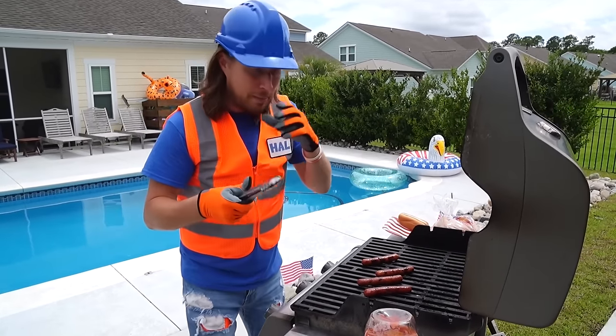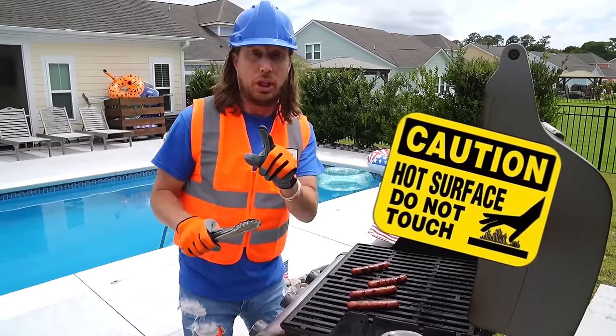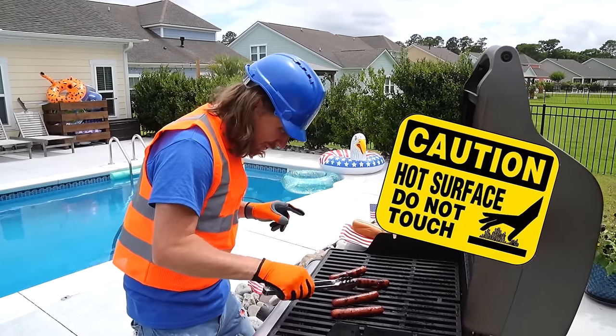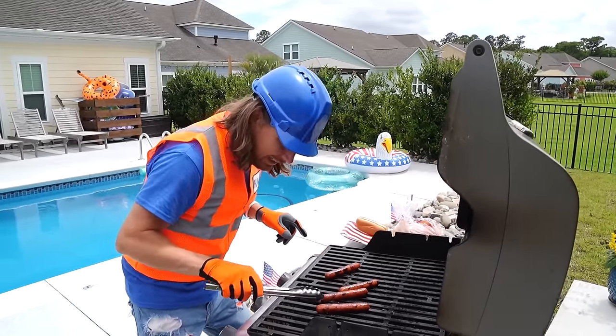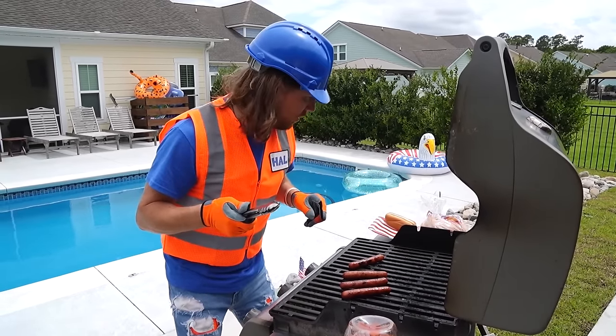And gotta make sure that you're safe, because the grill's around, don't touch it. It could be really, really hot. Always gotta make sure there's an adult around whenever you're grilling too. Wow, I think these look really good. Maybe we should try one.